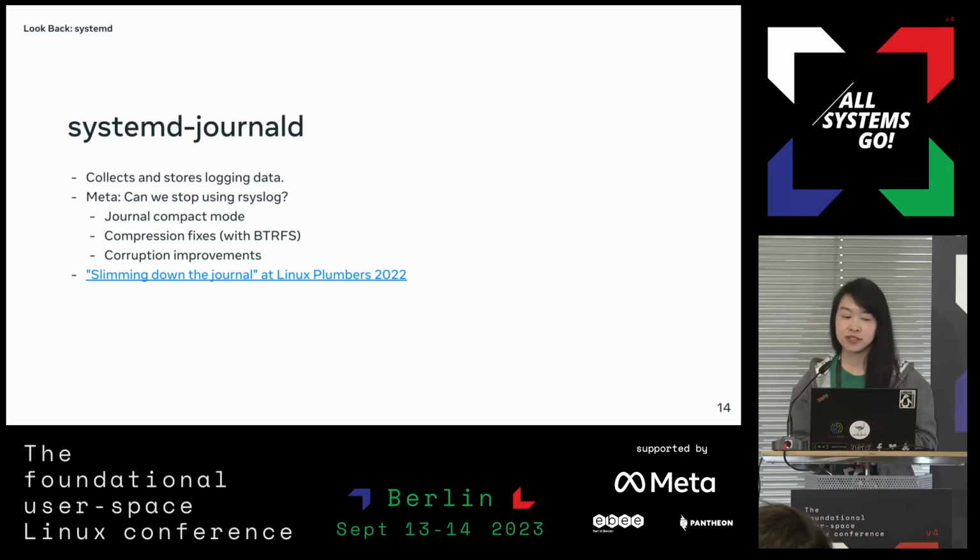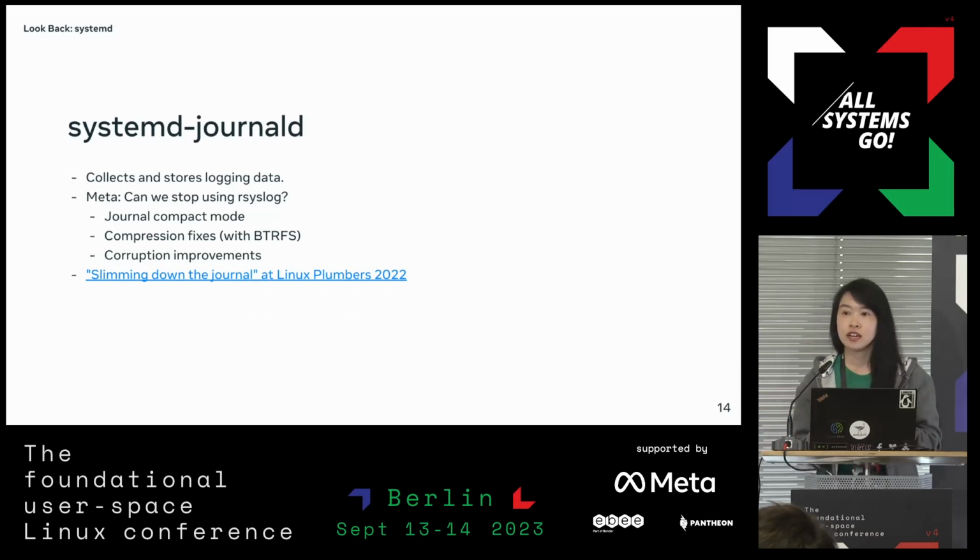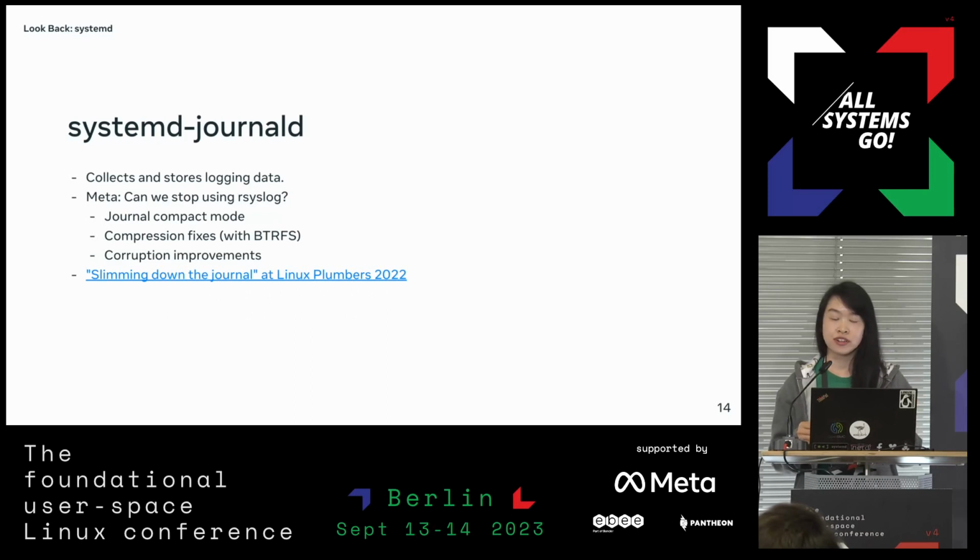Okay, systemd-journald. If you use systemd, you probably already know that this exists. It collects and stores logging data. Our work on systemd-journald was motivated by the question of, can we stop using rsyslog? Internally, we still forward all our journal logs to rsyslog for log management. And the two big reasons there were the journal file sizes and also the reliability of journald.